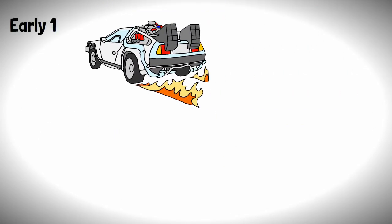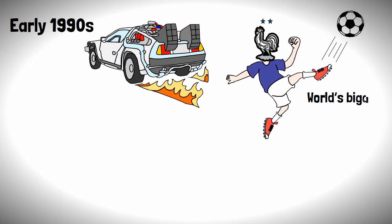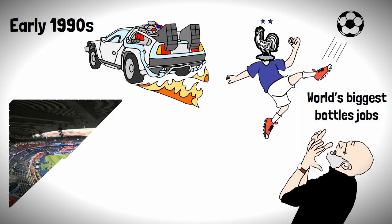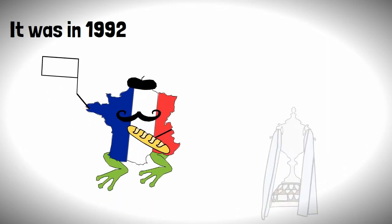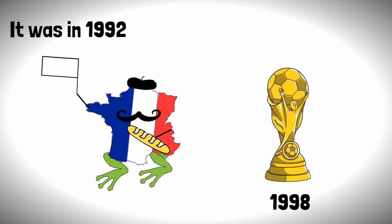We're off to the early 1990s, when the French national team were playing their matches in the home of the world's biggest bottle jobs. No, not the Etihad Stadium, but the Stade De France, and were playing their games there since 1972. It was in 1992 when the French were selected to host the granddaddy of all tournaments, the Sussex Cup, the 1998 World Cup.